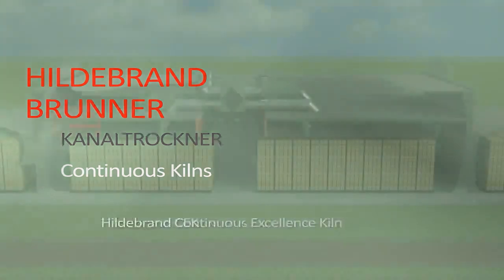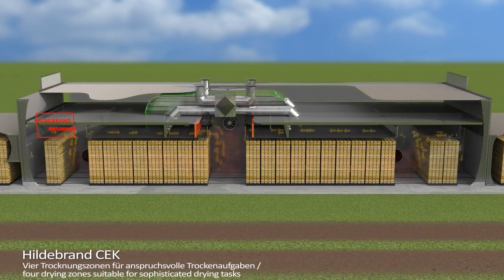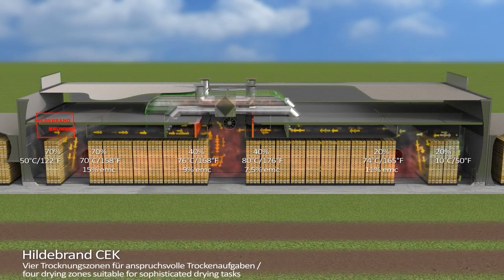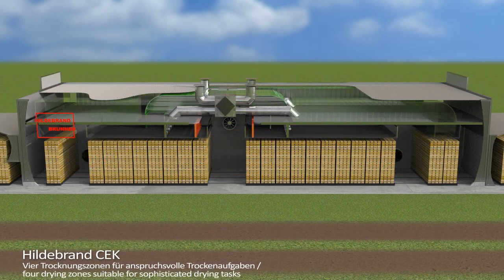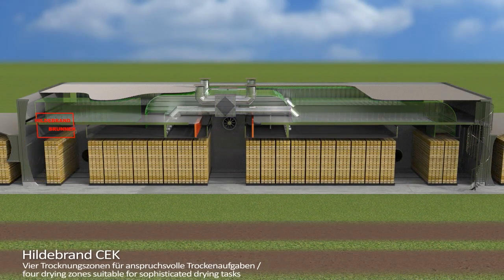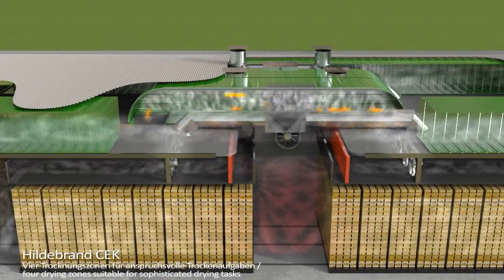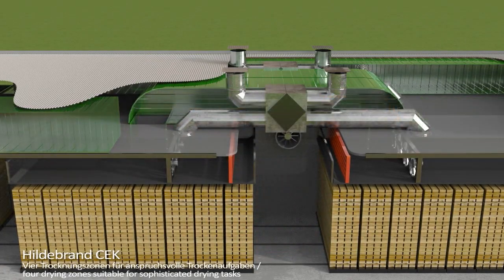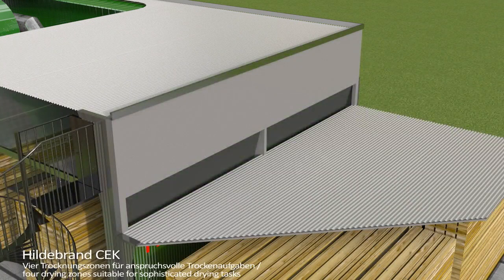Hildebrand Continuous Excellence Kiln, CEK. This dry kiln with four zones is suitable for even the most sophisticated drying tasks. By adding two zones in the front and in the back of the kiln, the so-called assimilation zones, a further raise of drying quality is achieved. The entrance zone can be seen as a heating up and defrosting zone, whereas the exit zone is the reconditioning and cooling down zone. Another green kiln's channel links the exit zone with the entrance zone and ensures the most efficient use of the available thermal energy. By use of a special fresh air baffle, climate and temperature in the exit zone can be controlled further.